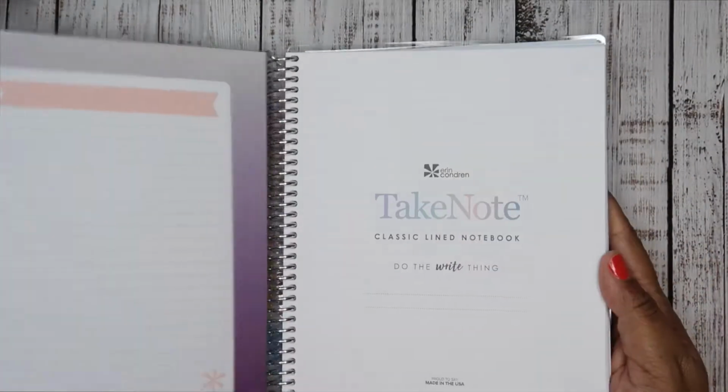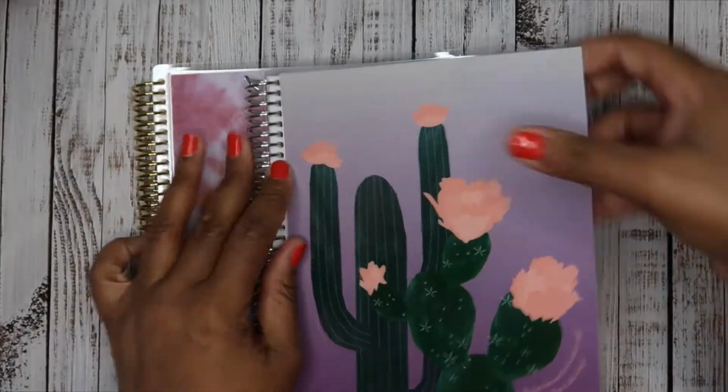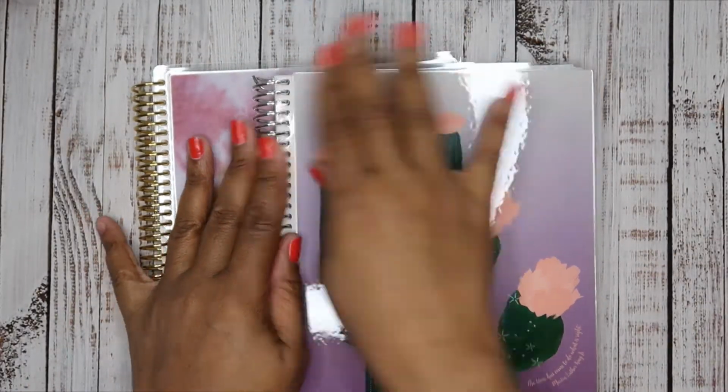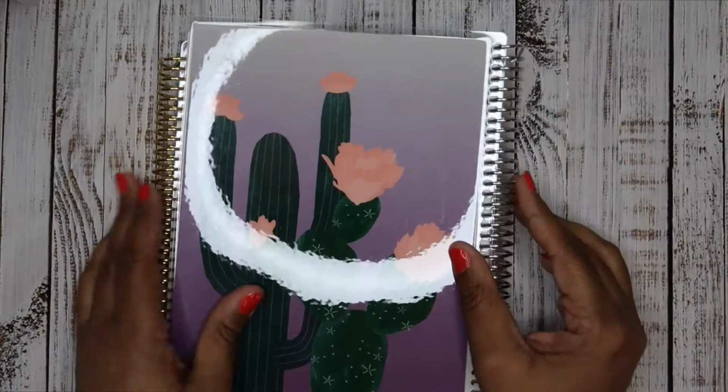And then they included a regular classic lined notebook. So I like these. Of course, you can interchange covers in and out, so you definitely can. You don't have to stick with these; these are just the ones that they sent me, so these will definitely be on the site.